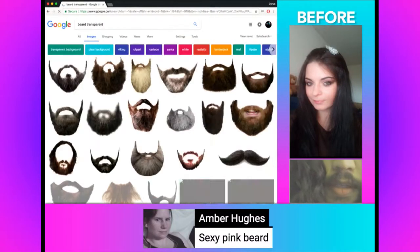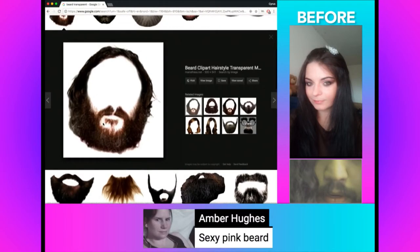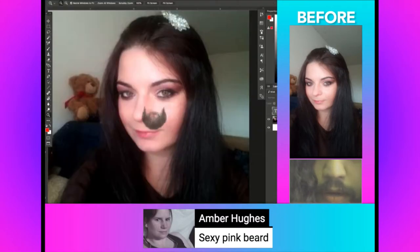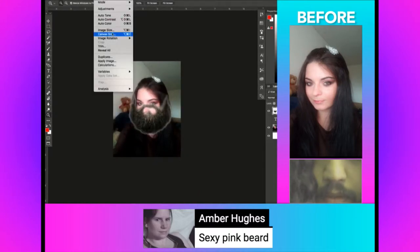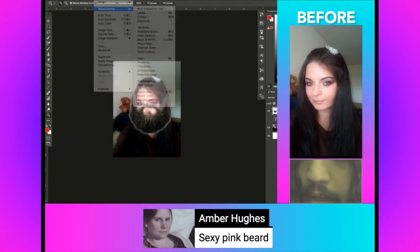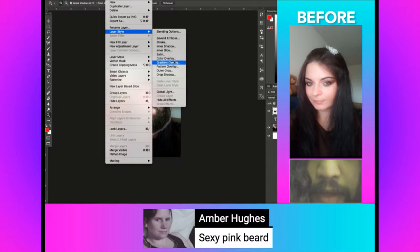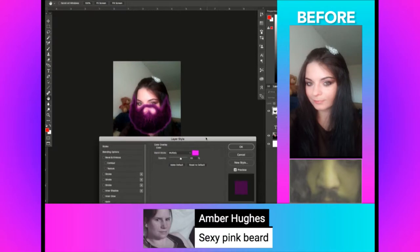Beard transparent. Let's say I take a beard like this, very Charles Manson beard. This seems good. I can use this, and I can make this pink. Let's say, color overlay. Wow. A good pink. That's good. That's even better.